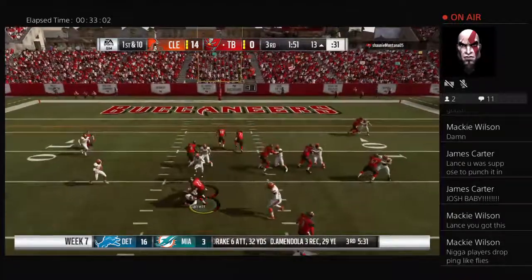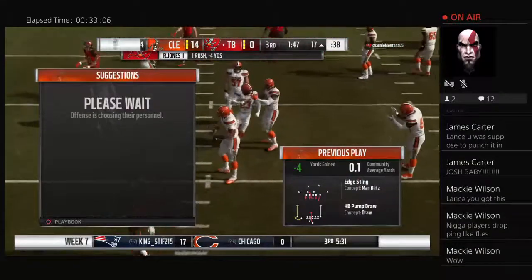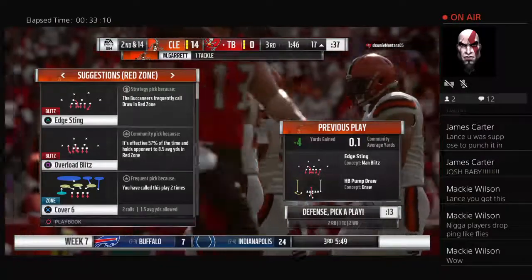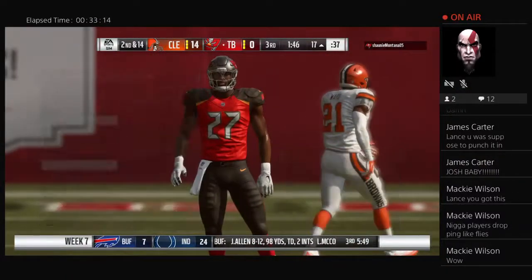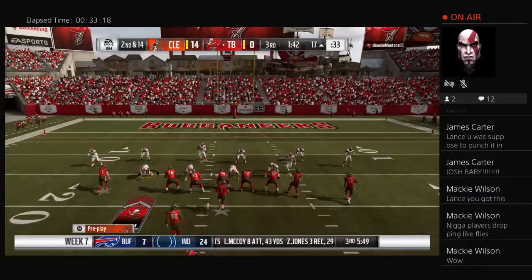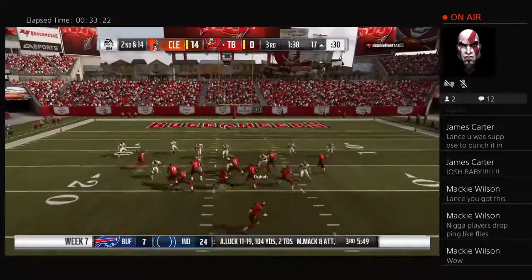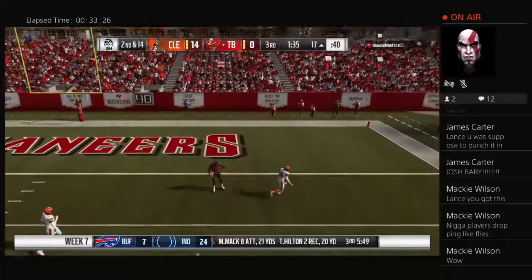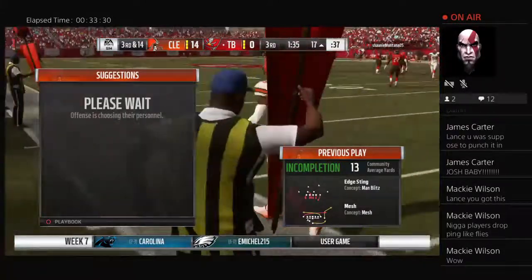They have a first and 10 at the 13-yard line. And this play gets blown up. They'll lose yardage. Back at the 17. That's going to go as a loss of 4, and it'll be second down. Let's go. Second down, Winston. That is incomplete. E.J. Gaines the one that time to knock it away.